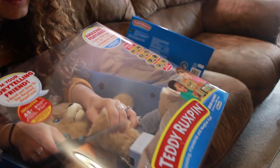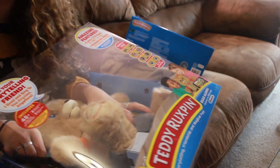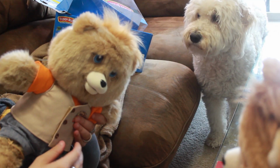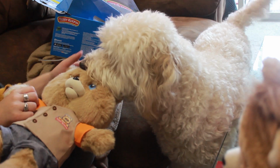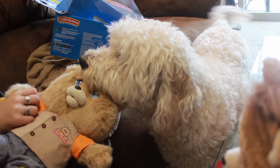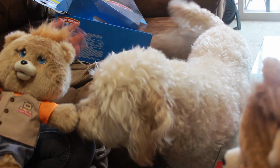We got both hands in this box. If you know what I mean. And, ooh! He is out of the box, folks! Out of the box. What do you think of him? Hi! Your tail's wagging? Yeah, that's his face. Yeah, really sniffing on him. You think he's a pillow? Is he a little pillow for Rams? Is he a pillow for you? That's not a pillow, that's Teddy Ruxpin. And you drooled on him too.